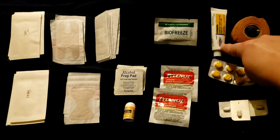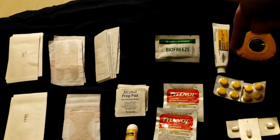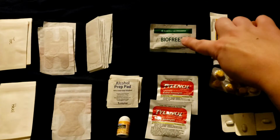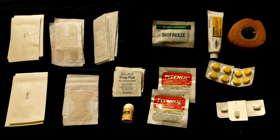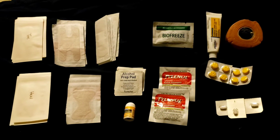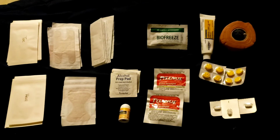This is a tube of triple antibiotic ointment, and it's just a little tube. It looks bigger than it is. This little Biofreeze, I've never used it, but my friend Michelle from Iron Braid Adventures, she gave it to me, and I kind of keep it for sentimental reasons. Maybe one of these days I'll need it.